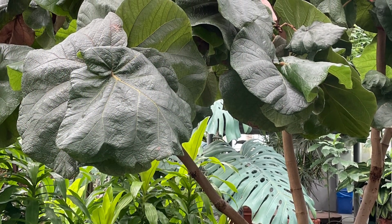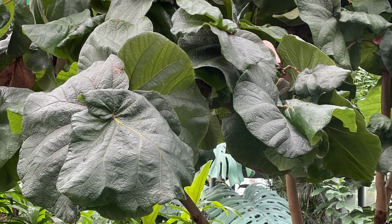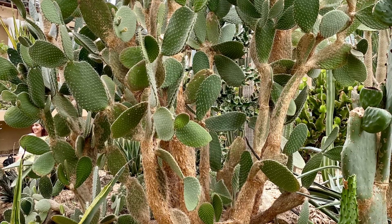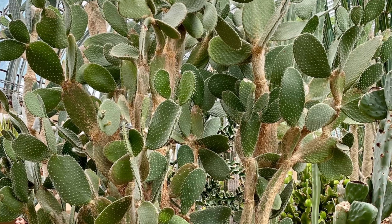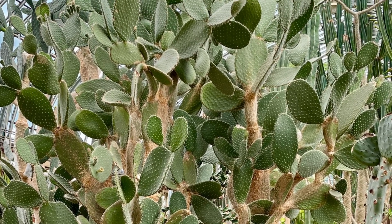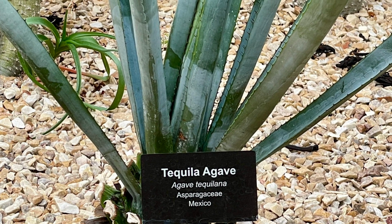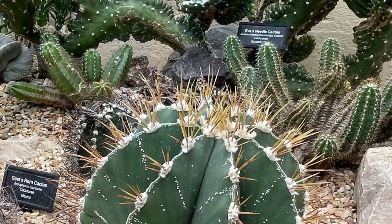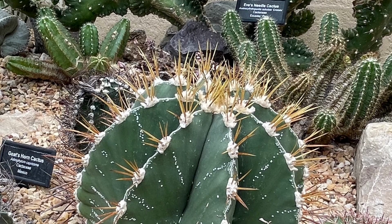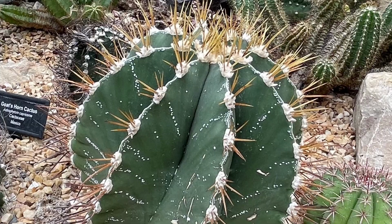This has humongous leaves and was just really cool to see. There was a lot of different plants like this. They also had a desert room that had all kinds of dry weather plants, like this huge cactus and a tequila agave plant, which kind of looks like aloe but more fun, and some other little cacti, and yeah, there were so many desert plants.